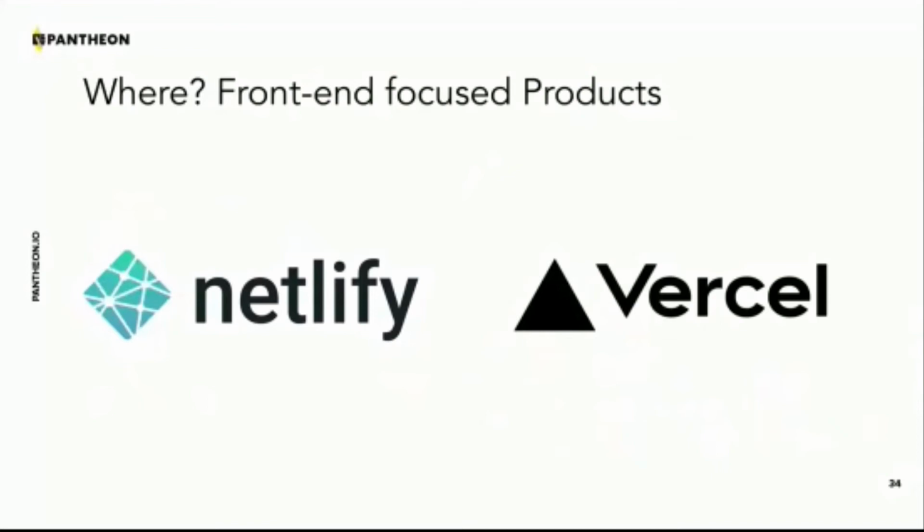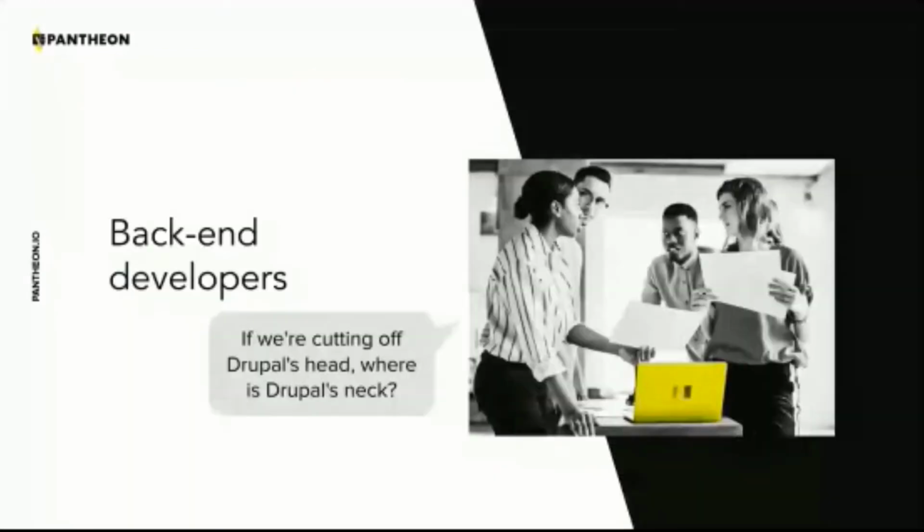Sticking with the question of where here, backend developers, I consider myself first and foremost a backend developer. And for many years, I've been asking, if we're cutting off Drupal's head, where exactly is Drupal's neck? Again, 10 layers of processing and pre-processing available in monolithic Drupal. Where is the slice happening? In the years since I started asking that question, I think we've gotten an answer. In Drupal and in WordPress, the answers are very similar.